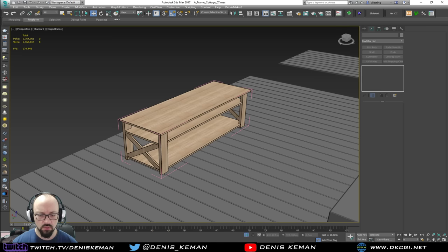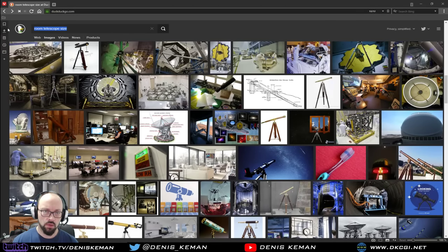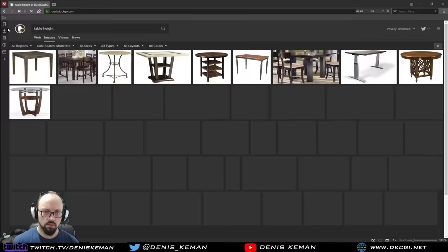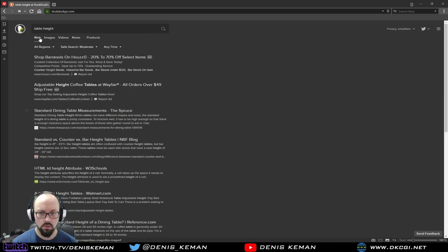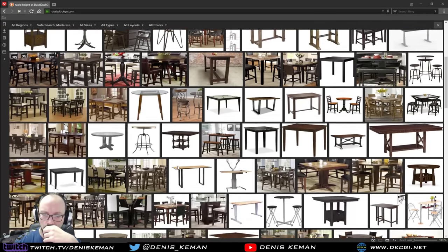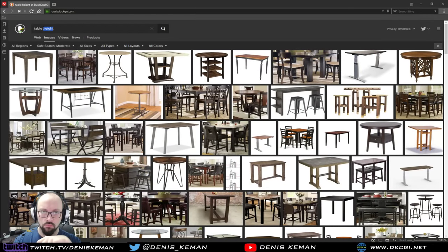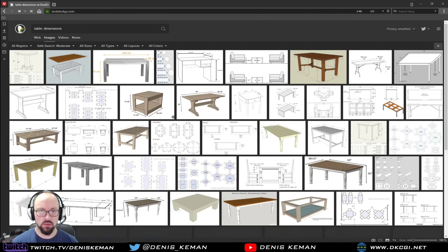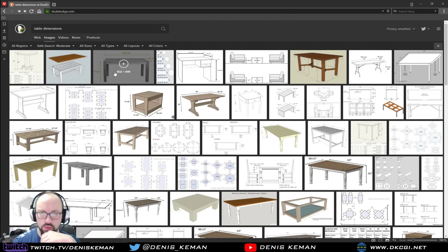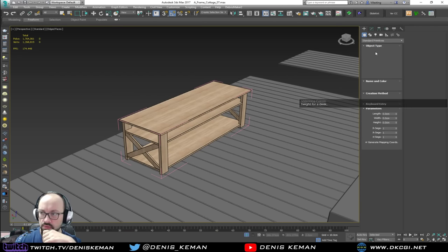Alright, first thing I'm gonna do is just check the regular height for a table. Alright, go for table height. Okay, where is the table height? Dimensions. All right, so a table should be about 75 centimeters. That's fine, we can work with that. So 75.